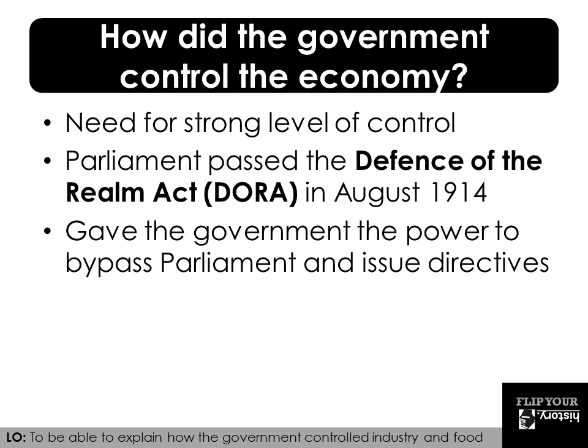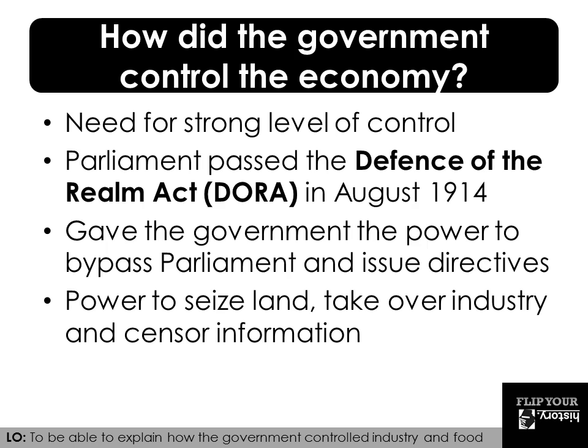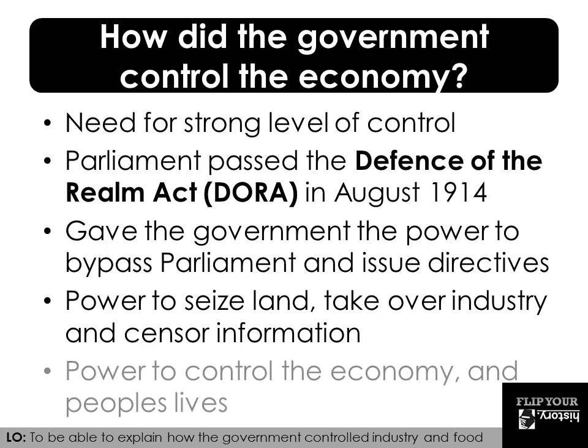Now, this gave the government the power to bypass Parliament and issue directives, which had the force of law but did not have to be debated in Parliament, effectively giving them a form of dictatorship. They had the power to seize land, to take over industry, and even to censor information. So this is really a power to control the economy, but also to start to take control of people's lives.